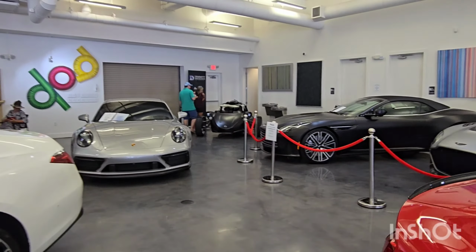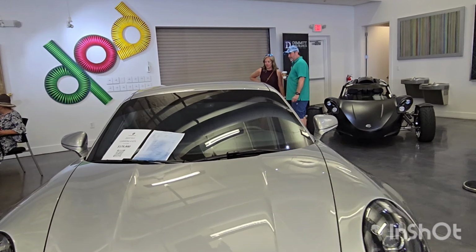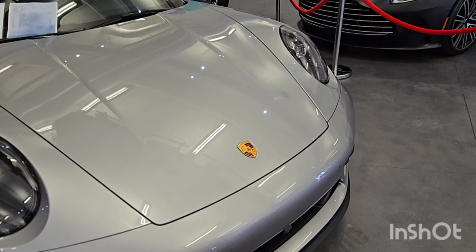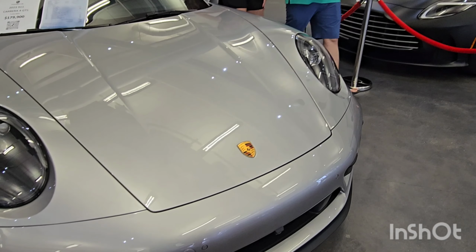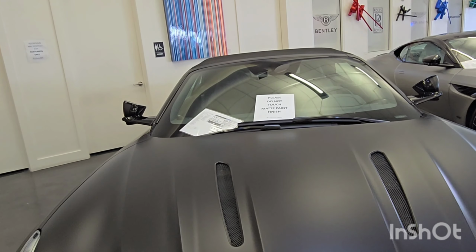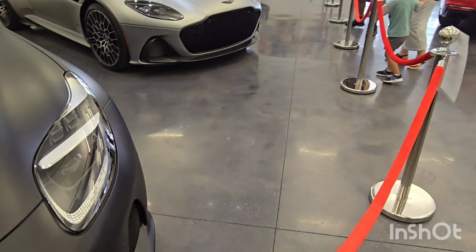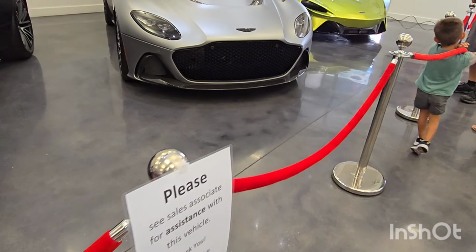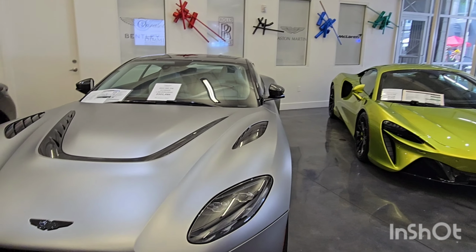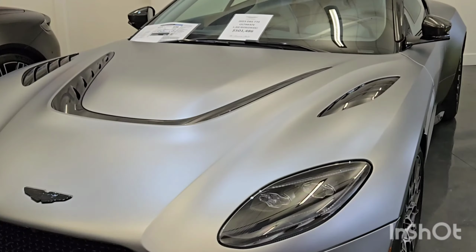Какие интересные машинки. Видите, что я вам сегодня? 179 Carrera GTS. And this is, what's this? Porsche. Fancy cars. Please do not touch. Matte paint. Okay. It's like a museum. $500,000. How about that?